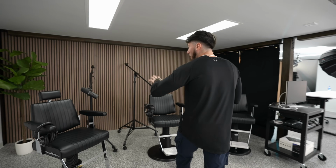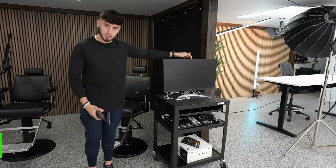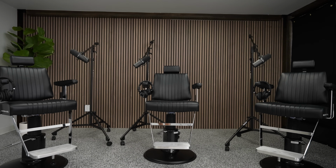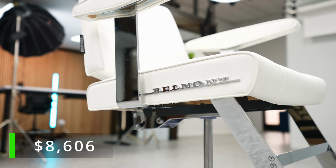Okay, so now we're in the podcast room. The first thing that I will point out is the monitor. This right here was $509.99. Okay, next thing is these chairs. I know they seem like regular barber chairs. If you're not really into the whole barber community and you don't really know about chairs that much, these are average chairs to the eye, but they do cost quite a bit. These 3 chairs and that white one right behind you guys cost a grand total of $8,606. That is insane. Dude, my heart hurts right now.